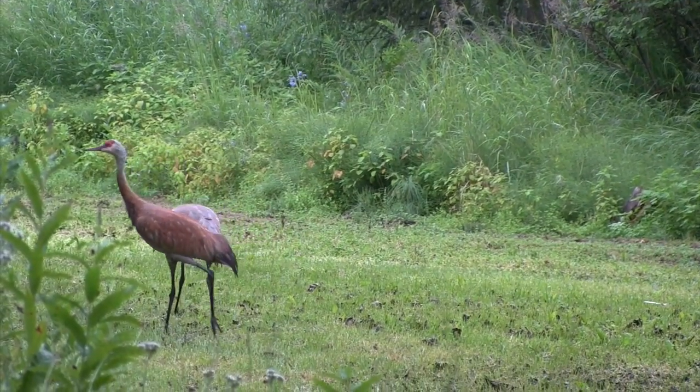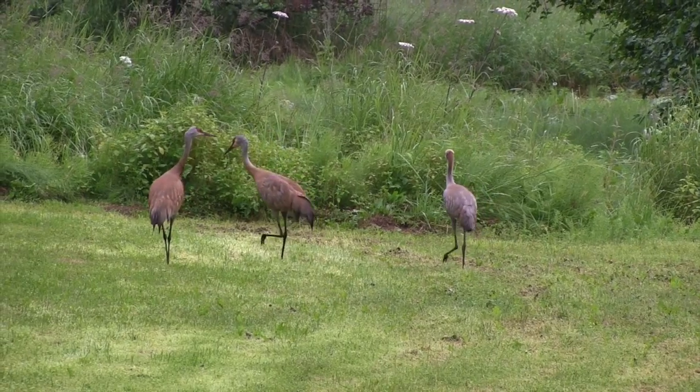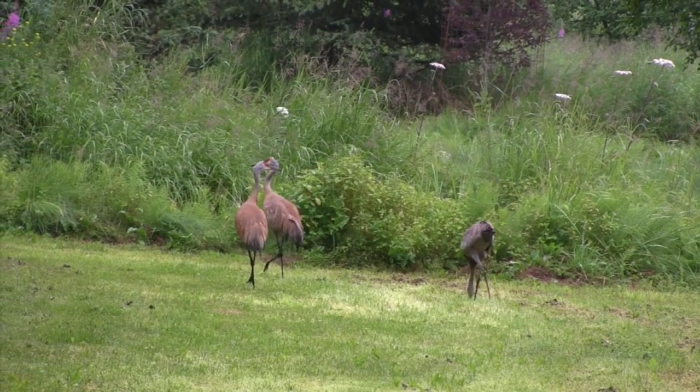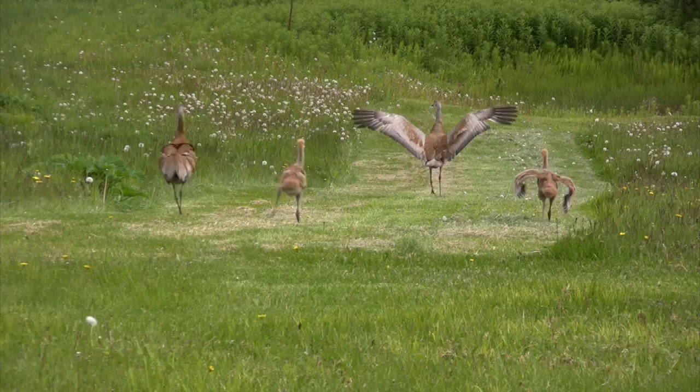The cranes have been living here ever since we moved onto the property 15 years ago, and we had one pair that nested here for 10 whole years before the male crane was killed by an eagle. And now we've had a new crane family move in, and we have a successful colt this year, who's just in flight training at the moment, and isn't that fun to watch?